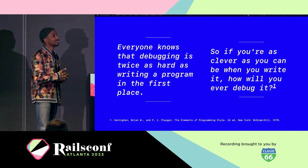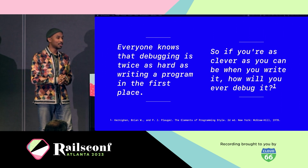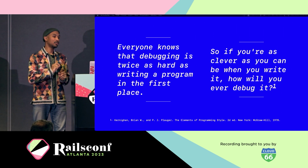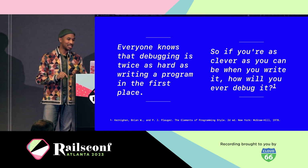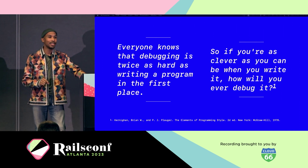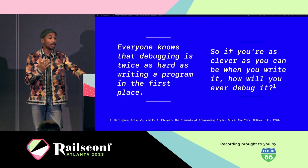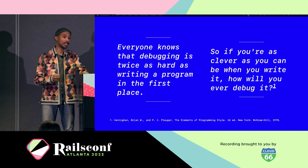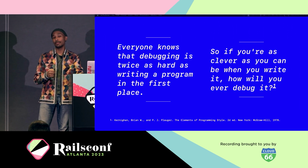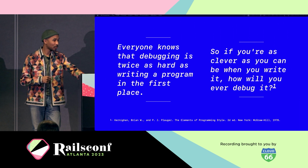Everyone knows that debugging is twice as hard as writing a program in the first place. So if you're as clever as you can be when you write it, how will you ever debug it? Debugging is a costly yet vital part of software development. So as practitioners, I think it's essential that we continue to invest in our debugging capabilities in order to become more confident, competent, and efficient.